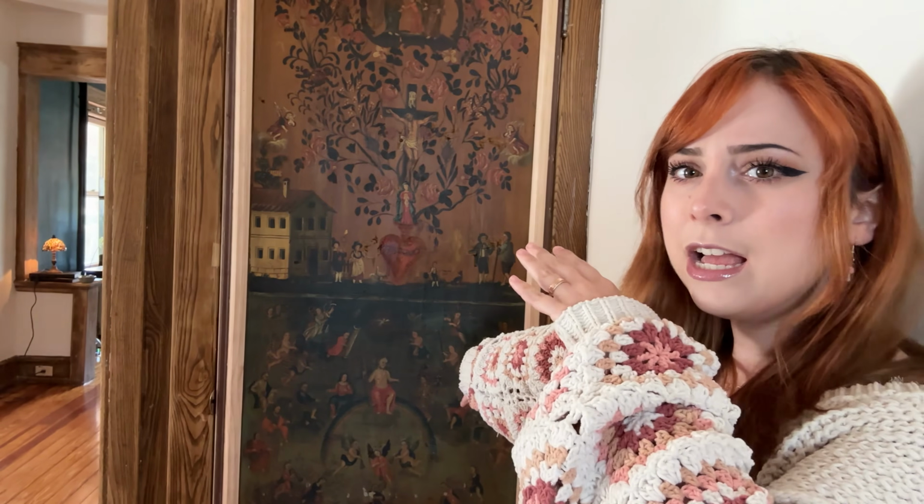Now, this hand-painted cabinet was my favorite thing in the house until last weekend when my dad dropped this off. Ta-da! Stop shaking. Ta-da! We were gifted this wooden panel door, and my dad found a way to attach it to the original closet door that's here. And this is my new favorite thing in the house by far.